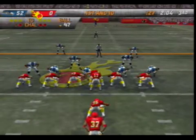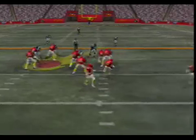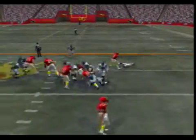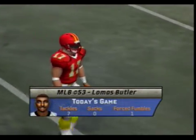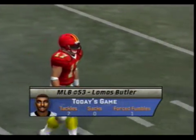They'll go from the I formation. Gets the call. Butler is there on the stop. The defense held their positions and didn't let them get very far.